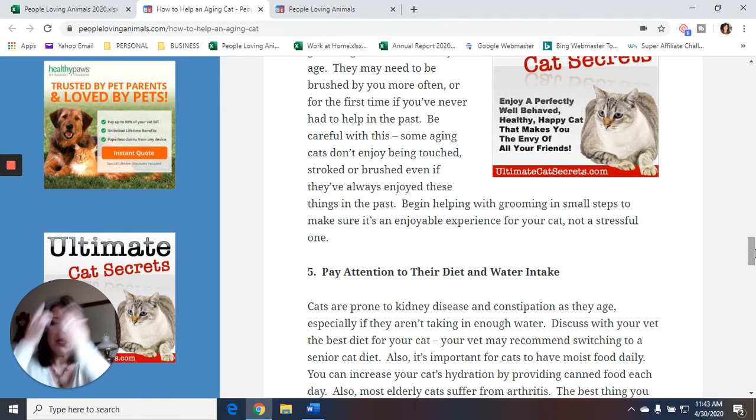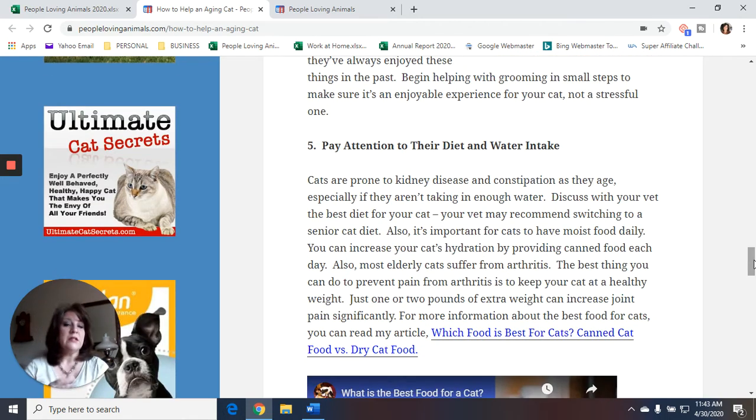Number 5, pay attention to their diet and their water intake. Cats are prone to kidney disease and constipation as they age, especially if they aren't taking in enough water. My vet said to me once, and it was when he discovered the onset of kidney disease for my cat, he said, a cat is not like a dog. A dog will go to the water bowl and lap for 20 minutes and drink the whole bowl of water. You put down a big bowl of water for a cat, you're lucky if he drinks a thimbleful.